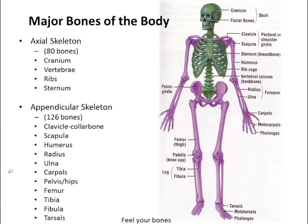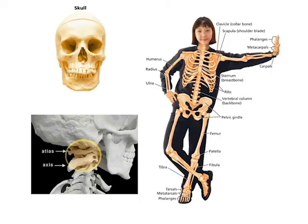We're going to be playing Simon Says in the next couple of days, so try to study these and memorize these. When you're in the car, just go through your body and say, okay, this is this bone and this is that bone, and try to really memorize those because we're going to be playing Simon Says in class. And this diagram shows two special bones in your neck, the atlas and the axis, that allow you to bend your head and turn your head.